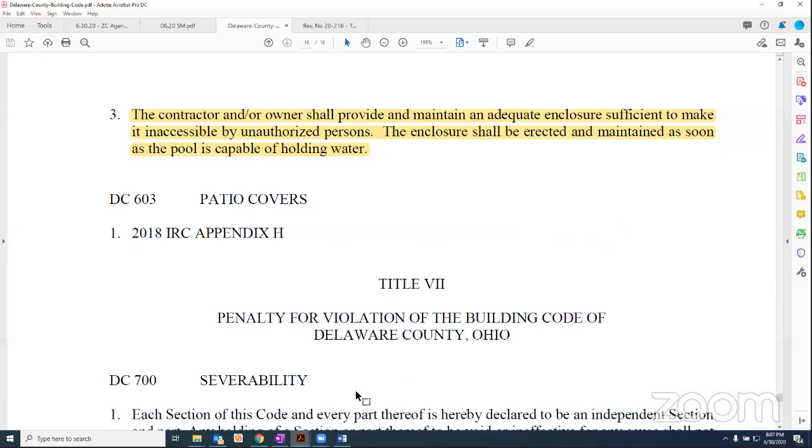Okay. I guess what's confusing is what the county requires versus what we're requiring. Well, the county building department would supersede ours. Okay. So the county doesn't require a fence like we do for in-ground pools, but they do require that there's an enclosure. I don't know if you could see that language that I highlighted. Yeah, I see that. That's what I wanted to know.